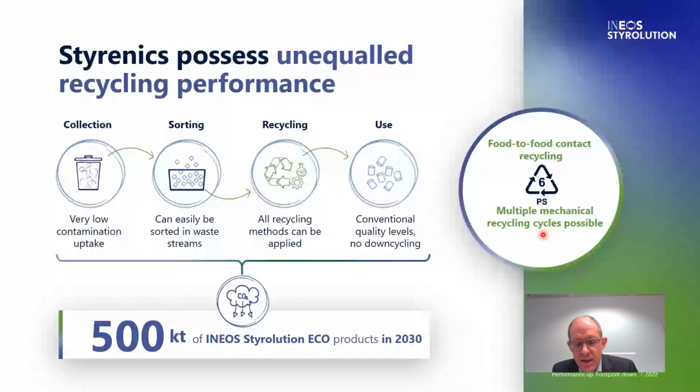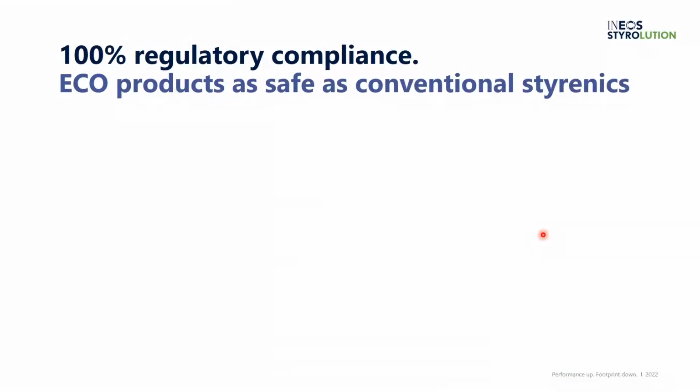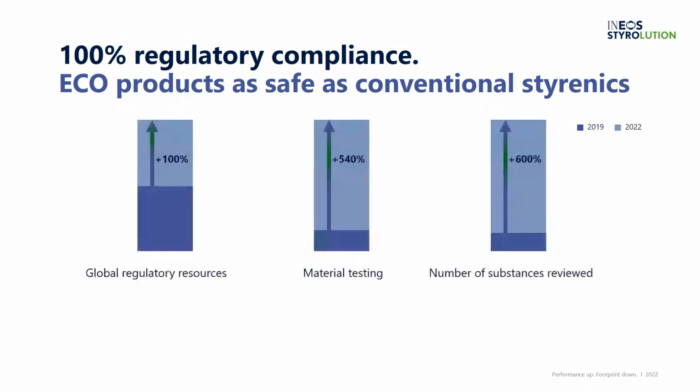And the final area and the final pillar that I want to share with you today is the regulatory compliance of our product portfolio. And as you know, this is one of the areas that we're really dedicated to, no matter if we talk about an eco product or conventional product, because we always ensure 100% compliance of our full product portfolio. Now, what is new is that we want to do the same also for the eco product portfolio. And that means that we need to really drive up our efforts here because if you just look at feedstock, we need to review the feedstock with much more diligence than we would for conventional feedstock, which is well known and where the processes are well known. So we are looking at every feedstock source and take tremendous efforts to improve them.